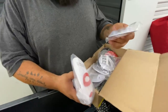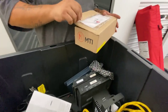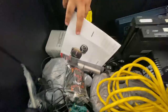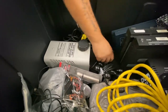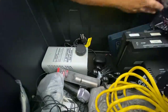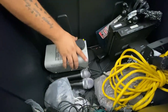So there's a little something. They look like they stick to something. Yeah. Oh, MTI packing slip, battery and compass with cinch. Whatever. Oh, my heart just dropped. I thought we found them. Boo. Nope, they're both. Boo. Plug. A flask. Chimney. Set. A light. Fog machine.